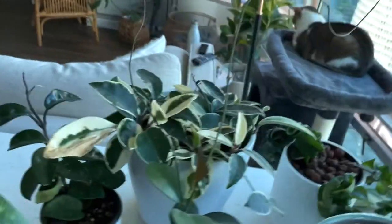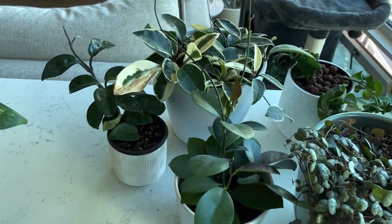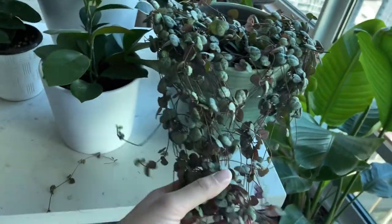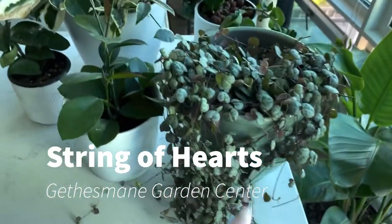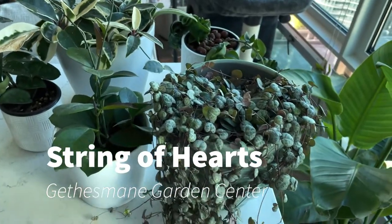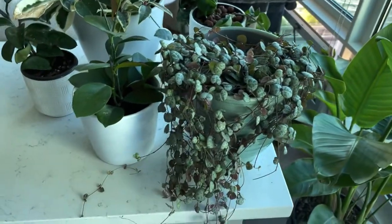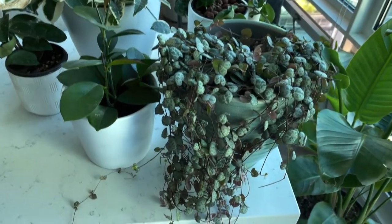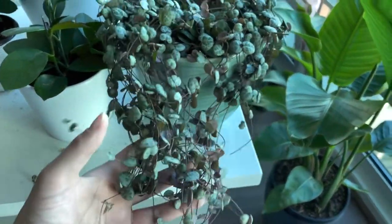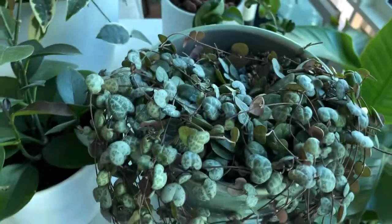And then over here at the end of my counter is kind of my Hoya spot. So I have my string of hearts here. It desperately needs untangling. I repotted it. This is also from Gethsemane from last year, and it's probably doubled or tripled in size. I've been saying that about everything, but they really have. And I just need to take the time to detangle all of this because it looks a little crazy.